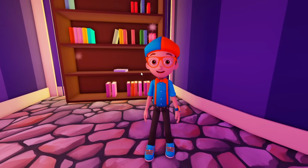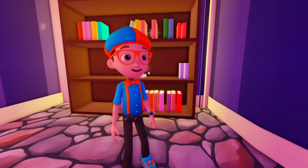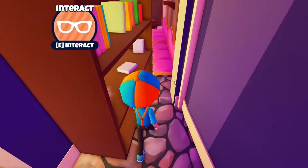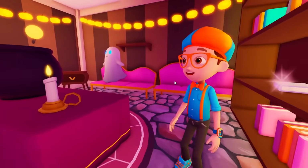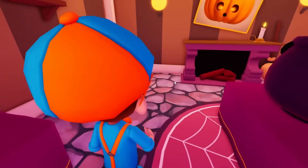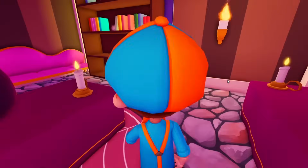I see a red book, a blue book, and even a green one. I wonder if we can open it! Whoa! A secret passage! I don't see Tabs. Okay, let's keep searching. Tabs!